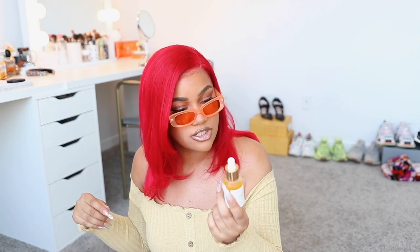Especially if they're not going to make me break out. I just love ones that are super simple and not too nasty with weird products. It says it's a fast-absorbing, luxurious, lightweight oil that delivers intensive moisture while helping to smooth out the appearance of fine lines and wrinkles. Honey, that's a win-win for me.